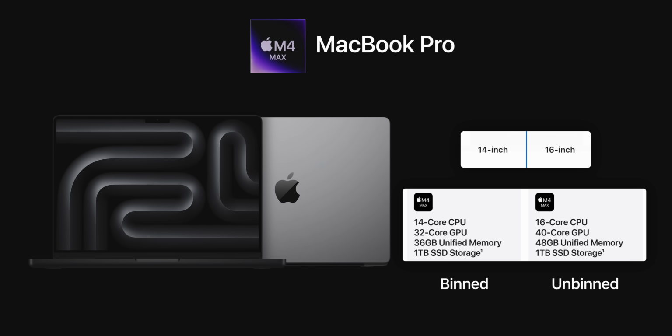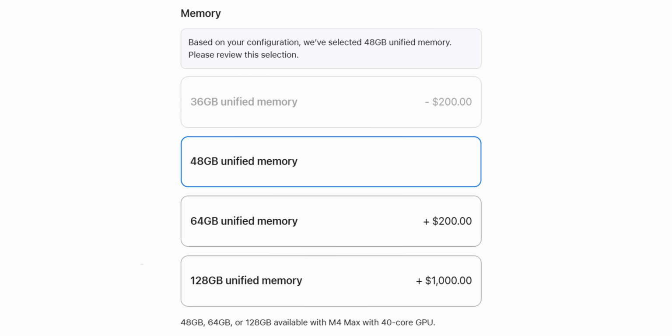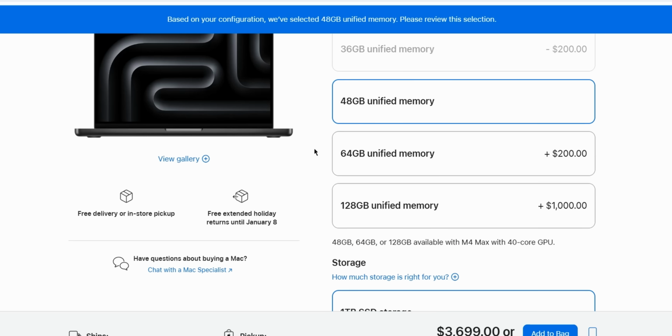The bent version gives you 14 CPU cores and a whopping 32 GPU cores, paired with 36 gigs of unified memory. And no memory upgrades on this one. You are locked at 36 gigs for life, so if you're aiming for 48, 64, even 128 gigs, you will have to go for the unbent M4 Max.